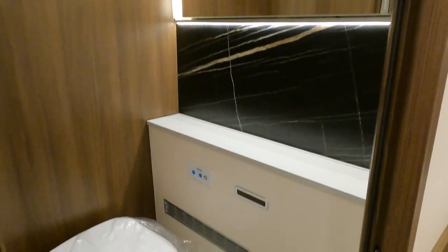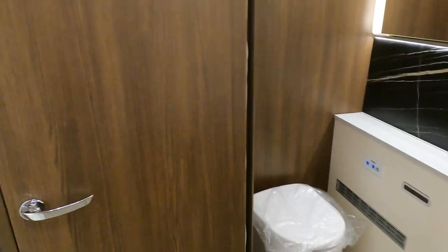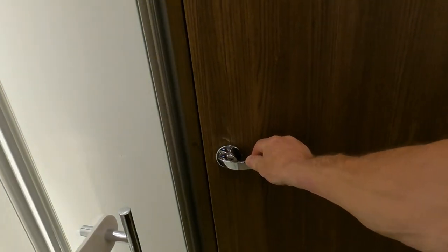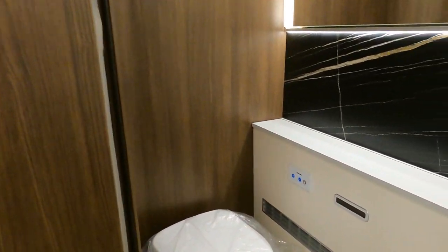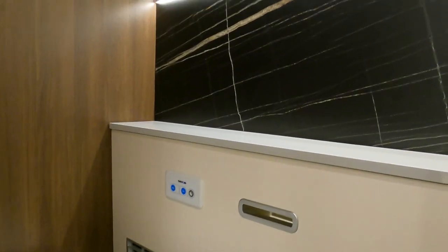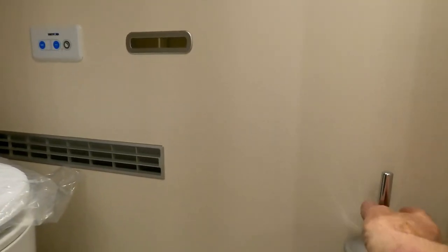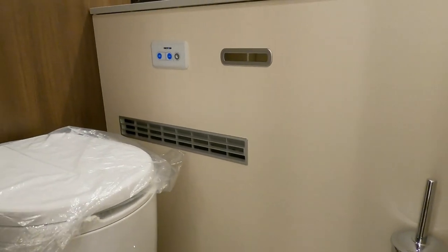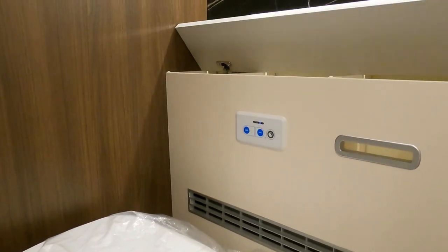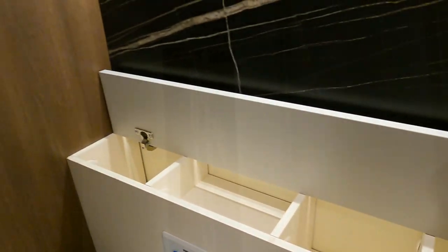Pretty beautiful toilet. That door clips back round. Look, that's what I love about the Bürstner. Look at that, it just fits so good. Clicks up. Trim in here. Mirror. Even a little toilet brush down there. Look, that's amazing. Toilet rolls go in there. Toilet roll dispenser. Shower.